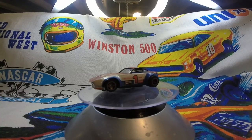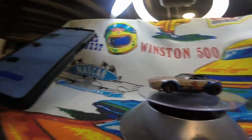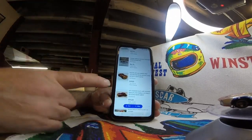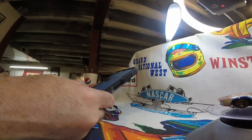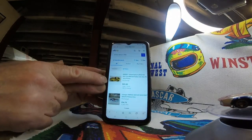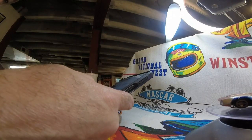Let's see if we get a hit here on eBay. Oh, here we go. Oh, yeah, there's several. Okay, so the yellow one I didn't know about. Now, this one right here is the one I knew about. Looks like there's only three different variations, because there's this yellow one right here, then the one that we're looking at right now, and then that red, yellow, and blue.